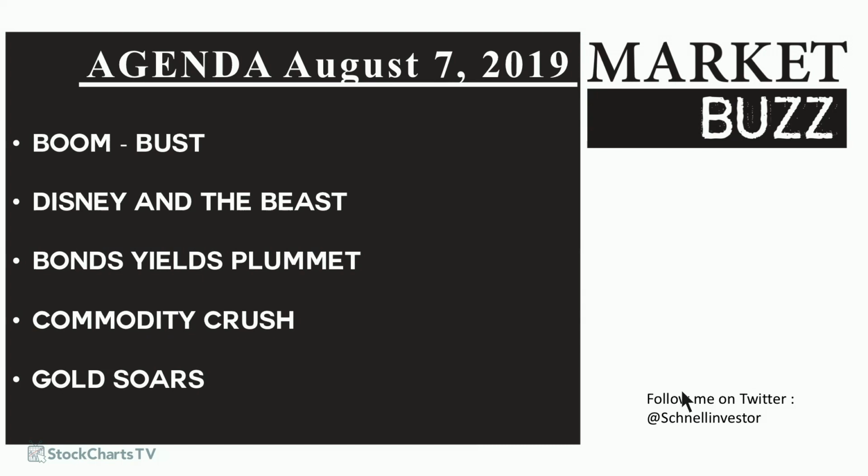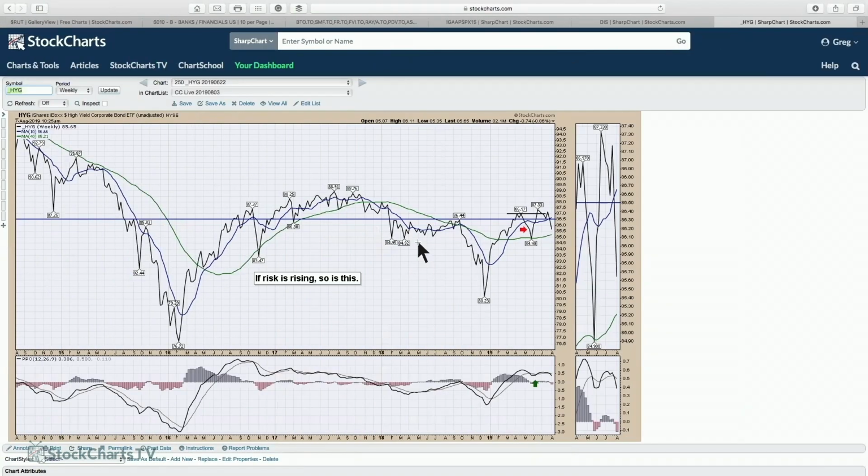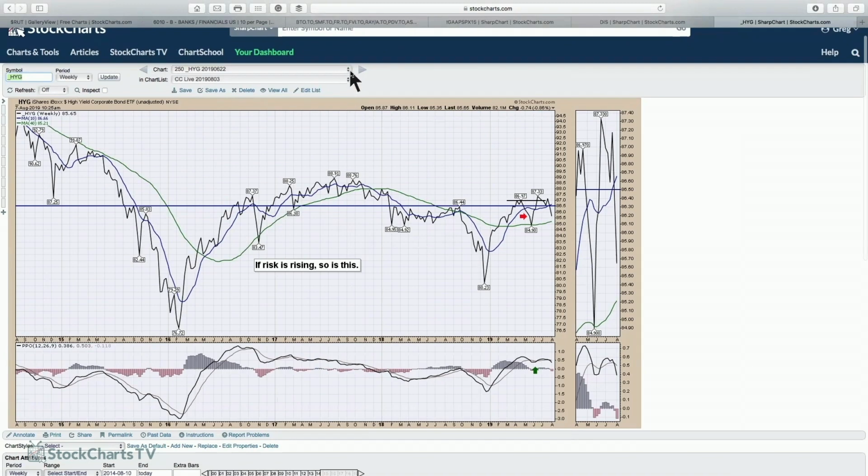Commodity crush, obviously oil falling, copper breaking the 17-year trend line. It's a mess out there across the commodity space, but gold is soaring, and it's a little bit of, as more debt becomes negative yielding and priced in US dollars, gold seems to be rising. So lots going on out there. I think we got enough to keep us busy for a couple of days, not a half hour, but let's get into it. Okay, so let's just go through my bond charts.